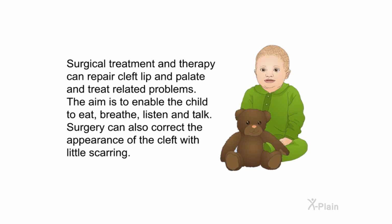Treatment. Surgical treatment and therapy can repair cleft lip and palate and treat related problems. The aim is to enable the child to eat, breathe, listen, and talk. Surgery can also correct the appearance of the cleft with little scarring.